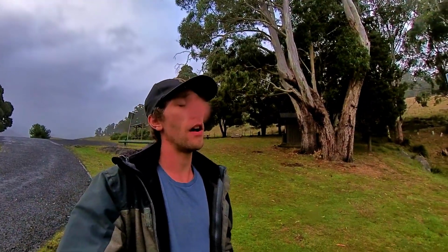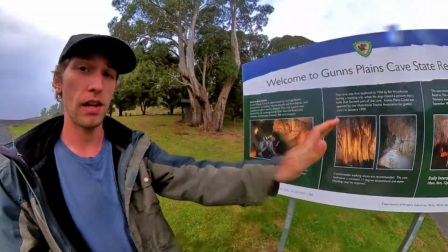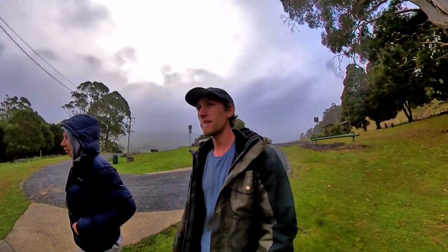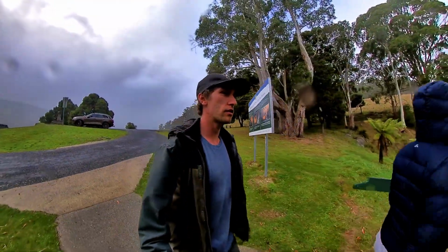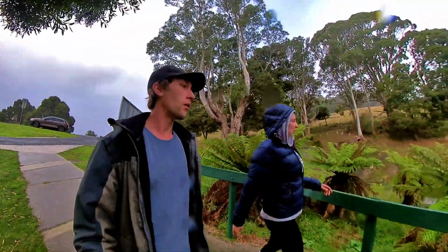So today, it's a very rainy day. Pretty much been raining the whole entire day. And we're gonna check out some caves, because obviously, you know, caves don't care about rain. And these are the caves we're at. It's Gunns Plains Caves, as it says right there. And it was like $20 fine for entrance. We don't actually know that. We haven't paid yet. Yeah, we haven't, but I think it's something like that. But it could be different.